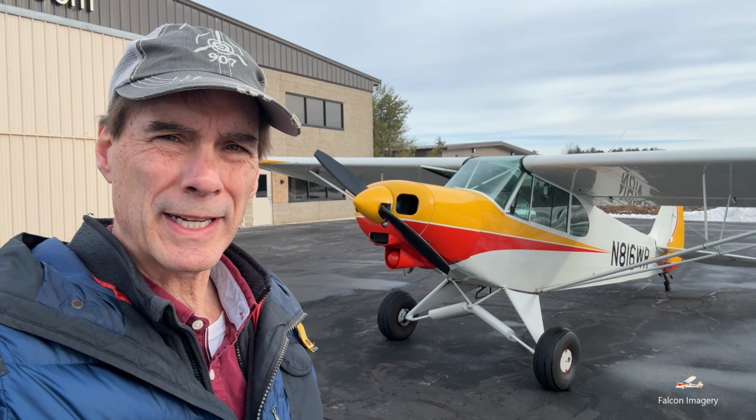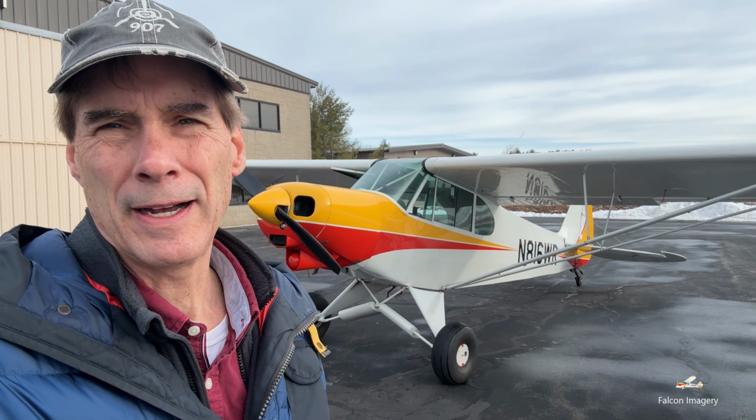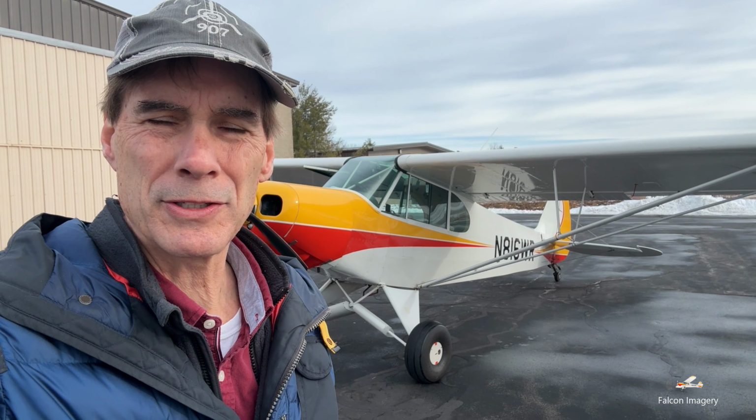All right, so that's what it looked like out over Lake Winnipesaukee today. It looks like there's a lot of ice out there. A little breezy, but not too bad.